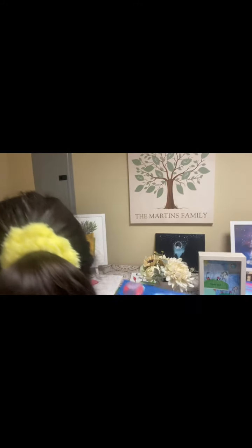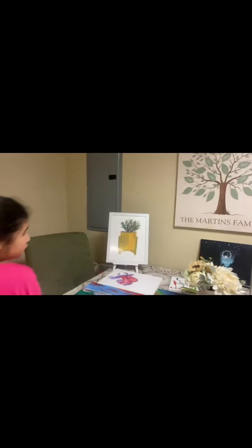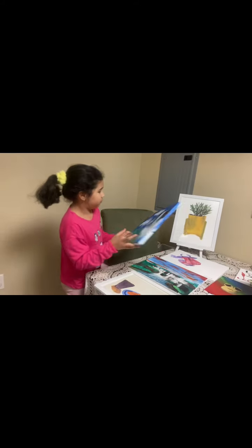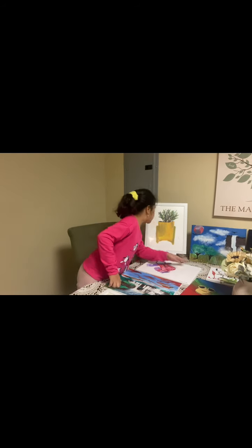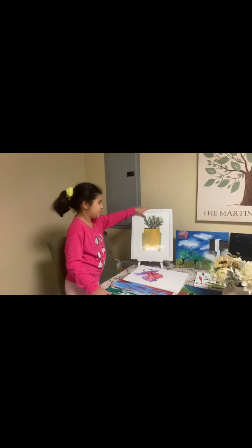Okay, so and actually how about the plant? Plant? Well, that one I was gonna show you guys. Now this one is very special because I use watercolor. So the next painting that I want to show you is this one.